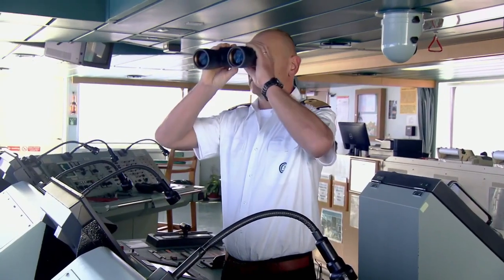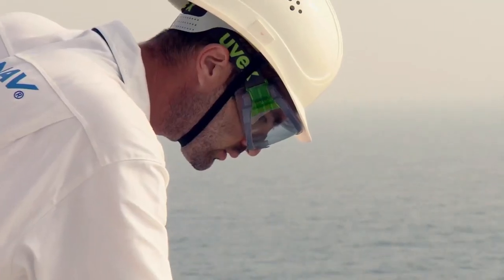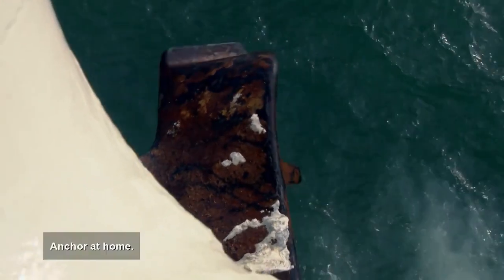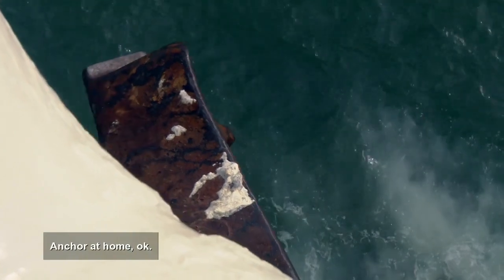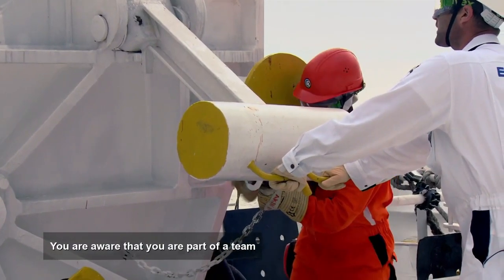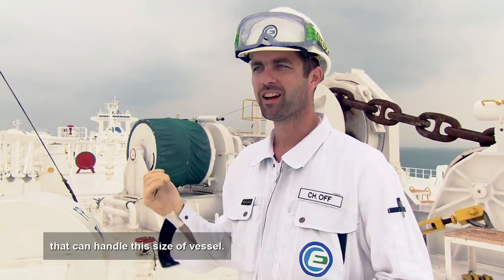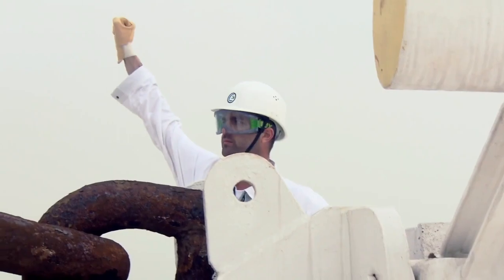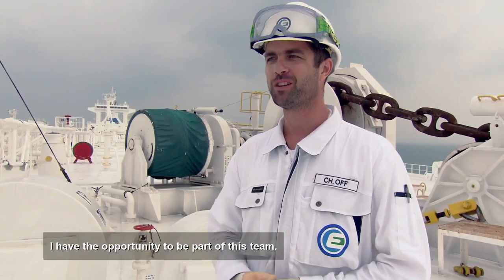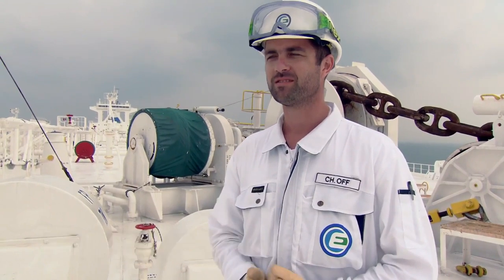It takes an elite crew on board to operate this incredible machine. Anchor at home. Anchor at home, okay. You are aware that you are part of a team that can handle this size of vessel. I was dreaming to work on it, and now I have the opportunity to be part of this team.